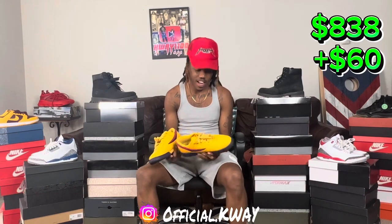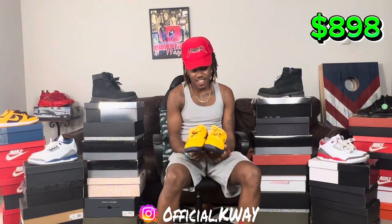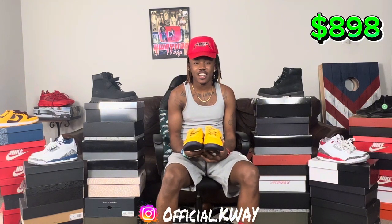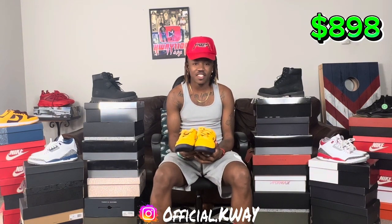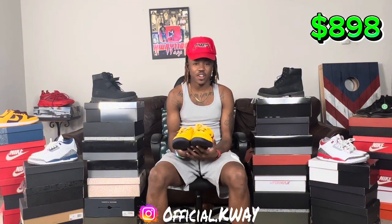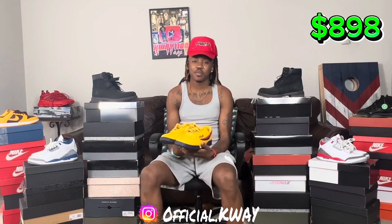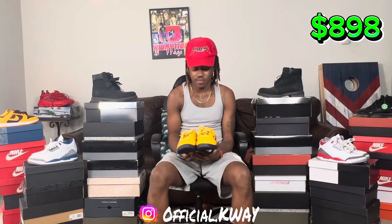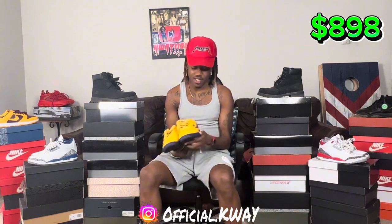Here, I got my Felis. I bought these from Journeys. I think like $60 or $70. I only worn them a few times. I don't really wear them, but I like them. They different. Not too many people wear Felis anymore, so I throw them on every blue moon. Yeah, these are my Felis.